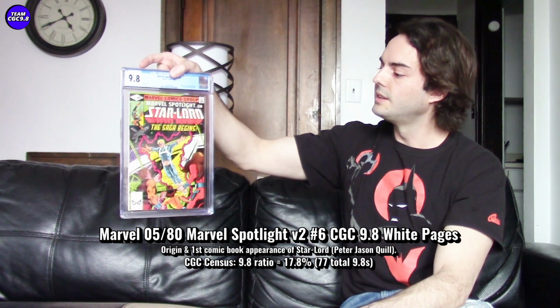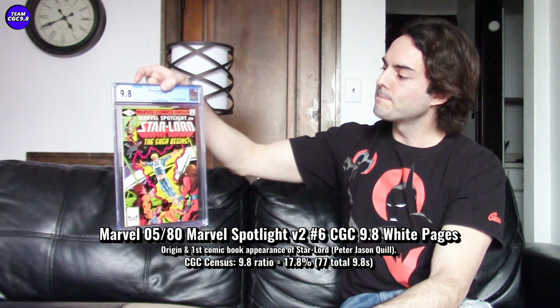There's 77 CGC 9.8s in the blue label, and its CGC 9.8 ratio is 17.8%. So of all graded copies, 17.8% of them are CGC 9.8s. And this book's from 1980, so it's an older book, in the early 80s. You like to see that CGC 9.8 ratio below 20%. And for a book that's not really popular, very underfollowed, not a lot of them graded, that's a really good CGC 9.8 ratio. Once more of these get graded, I would think that ratio would go down, possibly. Such a great book.